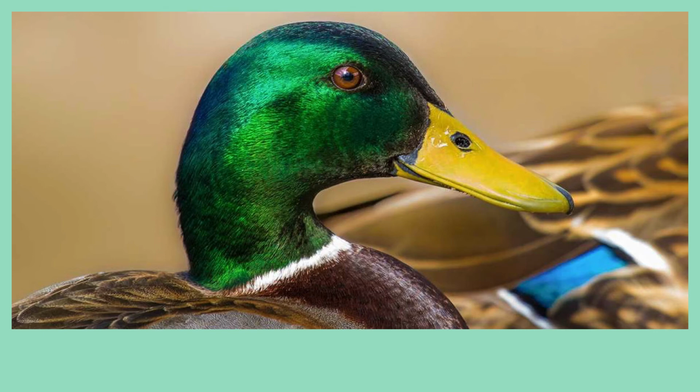So now we're going to look at this wonderful picture of a mallard duck and focus really on its beak, because when you are identifying the problem, you also want to do some research in order to fully be able to brainstorm your designs. So as we look at this majestic duck, what do we notice?